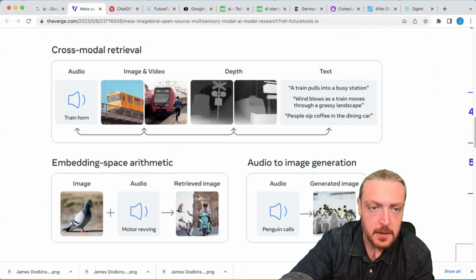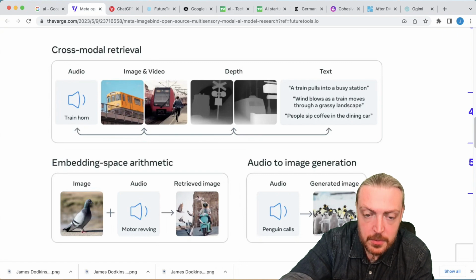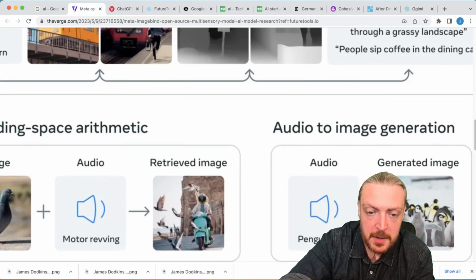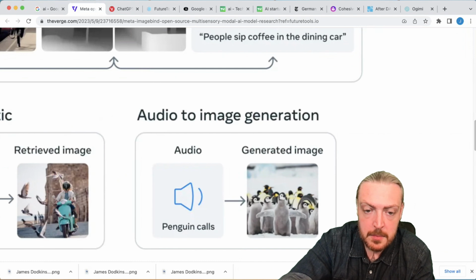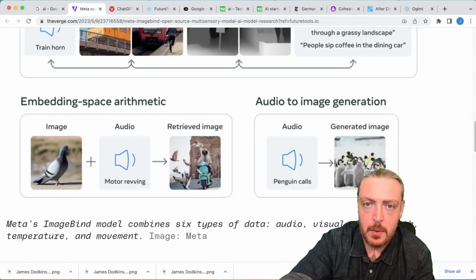Okay, well, this is kind of what it looks like. So, the train horn makes a train image and video, then there's some depth, then some text. You mix an image of a pigeon with audio of a motor revving, makes an image of, I thought it was a pigeon riding a moped, but it's not, it's just, okay. Then audio to image, penguin calls, makes some penguins. Very nice. I do like a penguin.